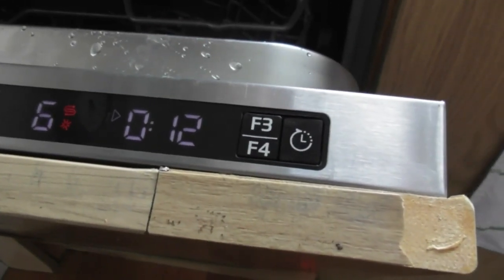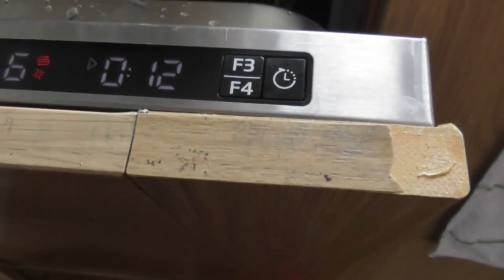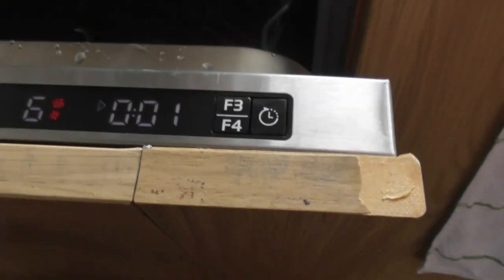Well, it's even noisy though, but well, you can see that though. That goes on 12 minutes anyway. Right. I had to do that. There we go, now it's drained anyway. I think to do that you have to hold it for 3 seconds anyway, because I think it was on 1 minute anyway.